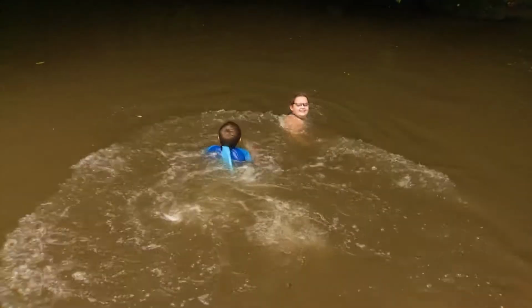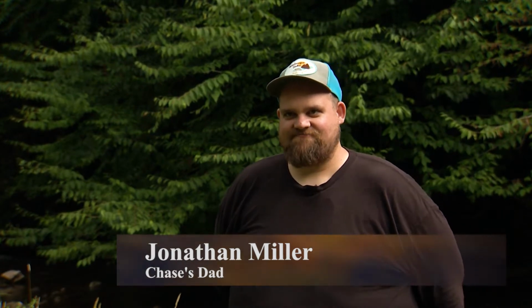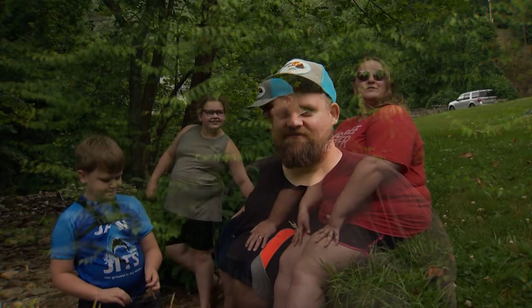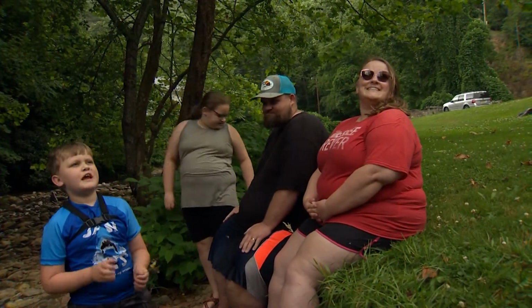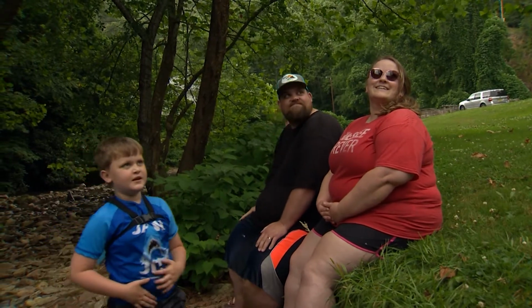Well, we brought the family up here, and Chase was registered to fly fish, and he's gotten to that age where he's a teenager, and I'm wanting to let him try some things out on his own. I enjoy fishing, but I don't have the same luck he does. He's a lot better at it, so I just let him enjoy that, and I just watch a lot of the times.